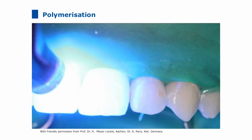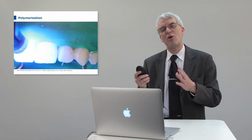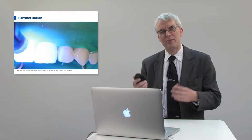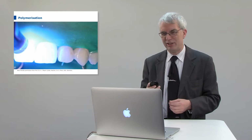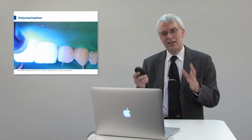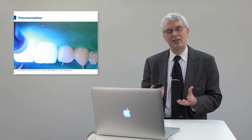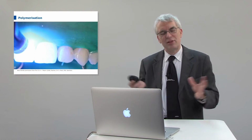And then naturally you polymerize with light for 40 seconds. During application, it's equally important that you turn off the light to avoid premature curing, which would keep the resin from going well into the lesion. After this polymerization, you clean the teeth and you do a second infiltration. This is just like with the posterior, nothing different there.